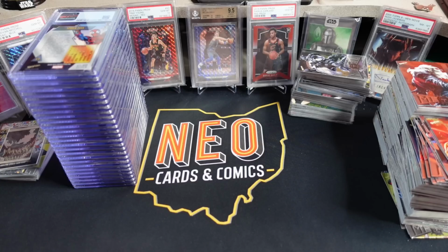Today, we have a 25 card bulk CGC order that went lightning quick. I mean, lightning fast. It actually, funnily enough, went faster than my standard order.